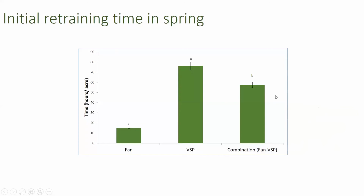Remember, on this training system, we retained all the shoots. And then for fan training, again, this is considered a passive training system, and the time is low because no shoot or fruit removal was conducted, and fan training is not active. So we essentially let them grow and position them into a fan shape.